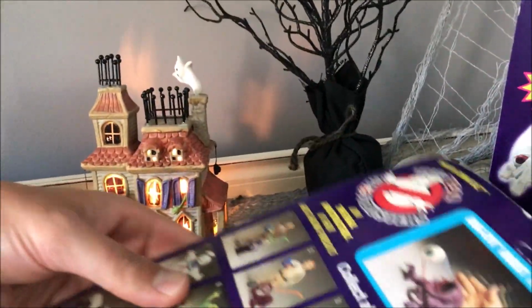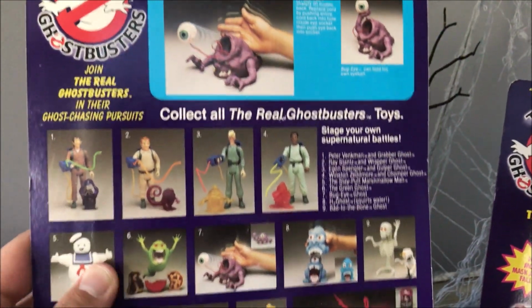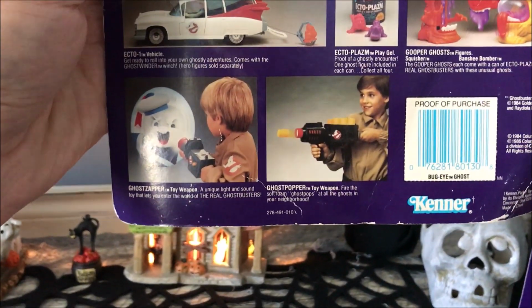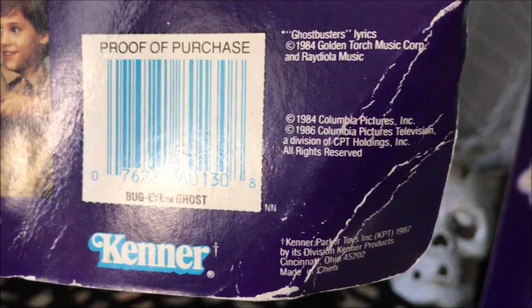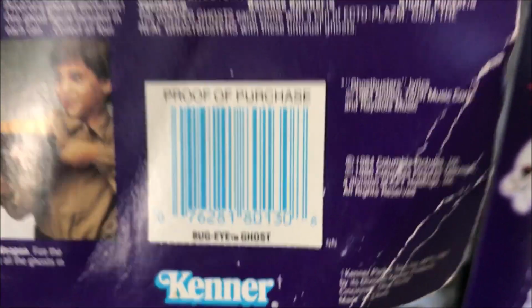I'll show you the back of the card here. It's probably been a while since some of you have seen the back of a Real Ghostbusters card, as this is one of the original ghosts that they came out with. So this is one of the earliest cards. You can see the copyright date there is 1986. They always put 84 on there as well because that's when the movie came out, but the cartoon series was 86.